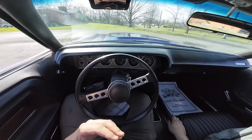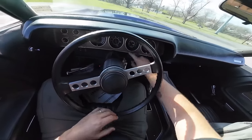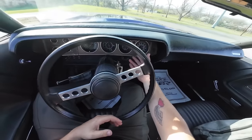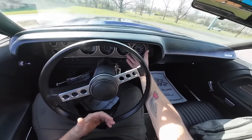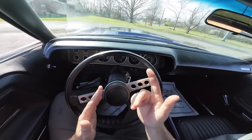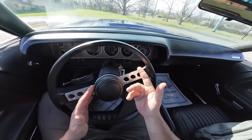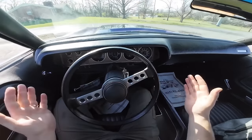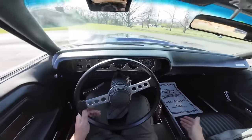Well, the good news, our coolant temperature did come up. I guess the gauge is working. Our gas gauge did not. So we don't have a working speedo, no gas gauge, no oil pressure gauge. Engine temperature did move. I don't know how accurate it is. The clock's not working. Okay, let's roll.